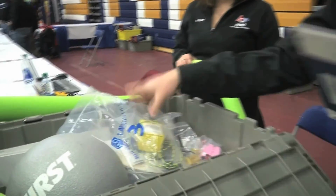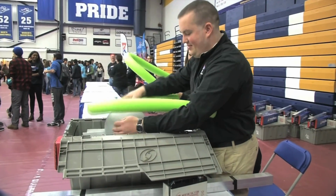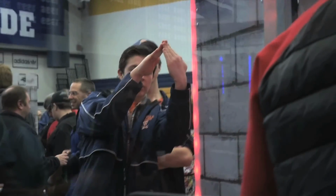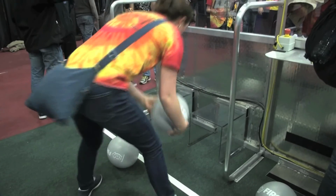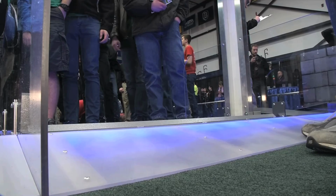In addition to receiving the rules, teams across the country were given a kit of parts containing hundreds of pieces. They now have 6 weeks to build the bots that will battle their way to the national championship in St. Louis this spring. For It Ain't Rocket Science, I'm Tara-Lynn Wagner.